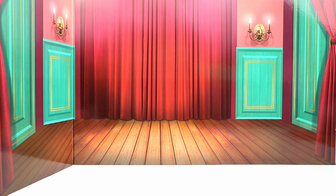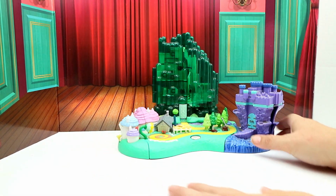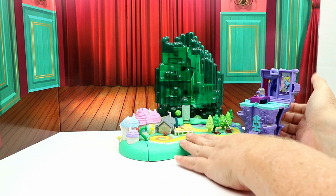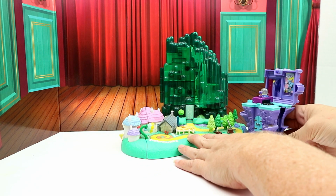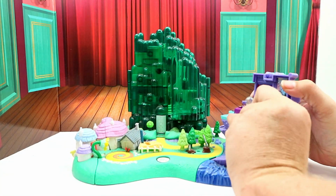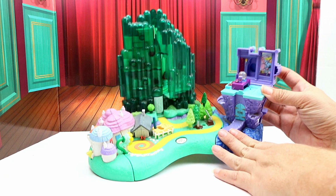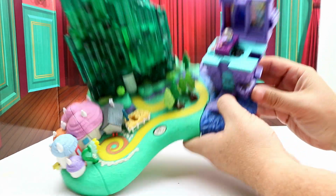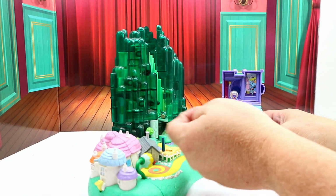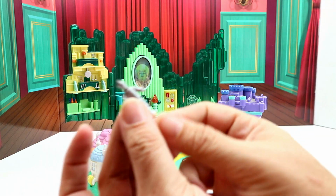Okay, and then I picked this up at a yard sale. This is a Wizard of Oz Polly Pocket. I got one piece with it, but I didn't get any of the other pieces, unfortunately. This is where the Wicked Witch goes, and when Dorothy throws the water on her, she kind of flushes down and it switches to the puddle of the witch. Pretty cool. So there's that part, and then we open up this part. Well, there's the only piece I got to it, but I thought $5 was a good deal.